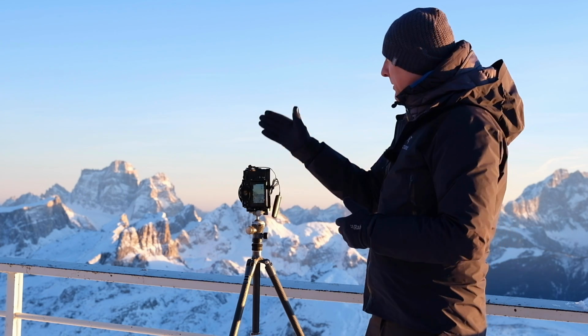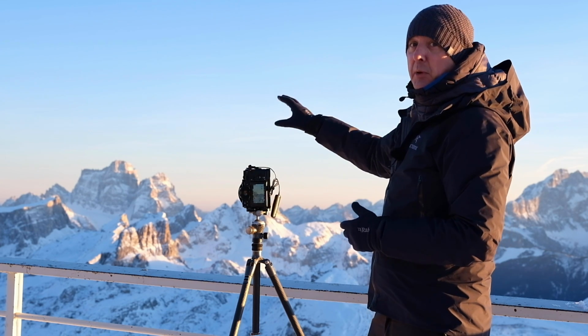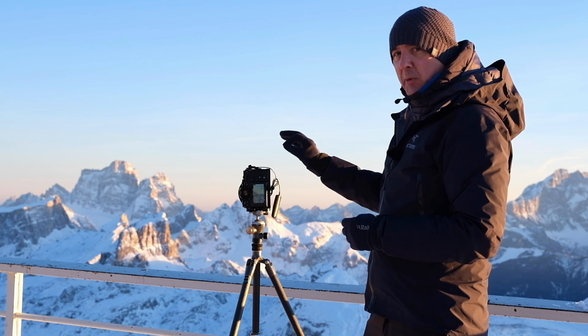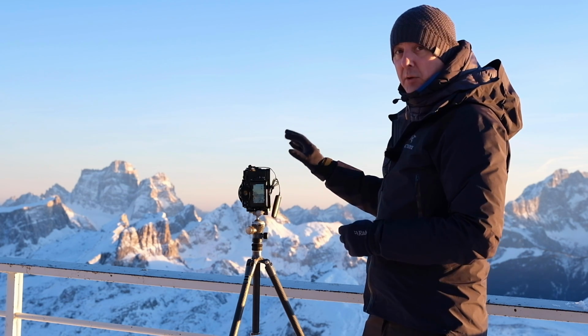The same is true for white balance, because some parts of the scene are bluer or warmer than others. The white balance will change to compensate. So keep the white balance also set to manual.